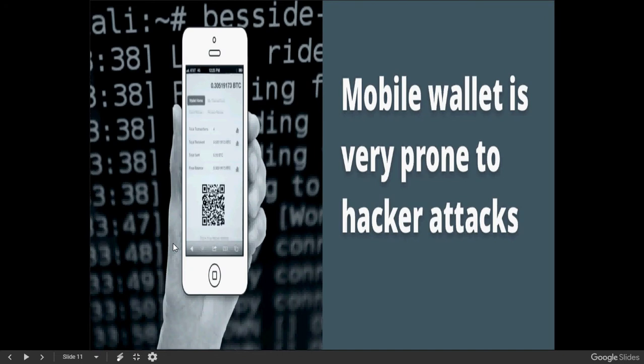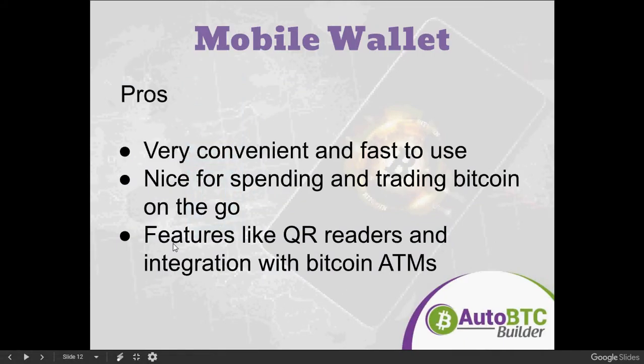So a mobile wallet. A mobile wallet is an app on your phone, on your smartphone, and that's how it functions. So there are mobile wallets both for Android and for iOS, for Apple iPhones. We're going to have a list of some of the most popular mobile wallets in the resources section for you to check out and look at. We're also going to have a list of some of the other wallets that we're going to be talking about later on in this video there as well, so definitely make sure you check that out.